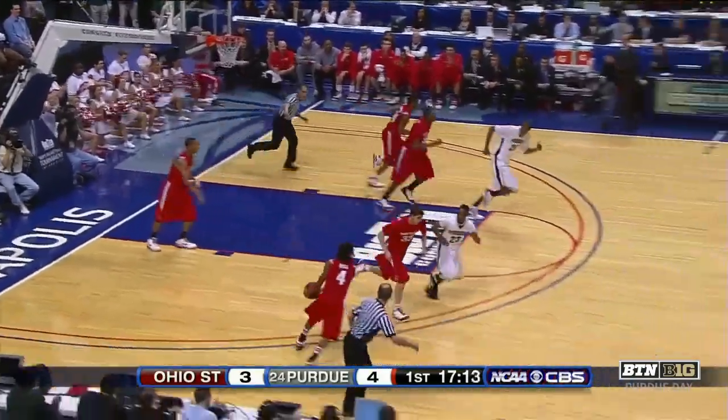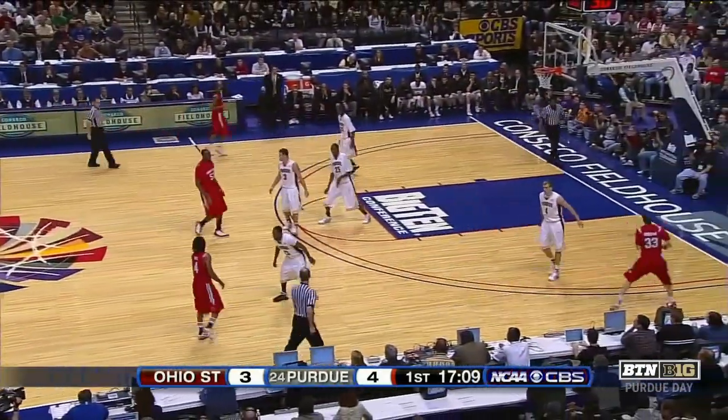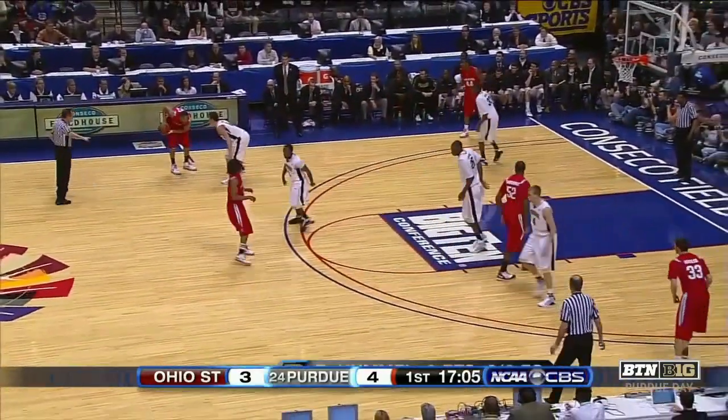Hummel has to take it. And the open shot at the free throw line. That's the soft spot against the zone, Jim. That middle area around the foul line, that's exactly where you want to attack it if you're Purdue.